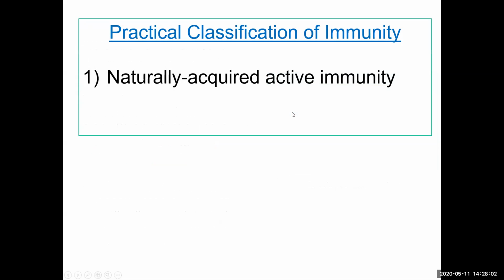So let's talk about some classifications of immunity. Naturally acquired active immunity. This is what happens when you get an infection from, again, inhaling a virus that somebody sneezed into the room air that you walked into. This is the cut you got that introduced the virus or the bacterium into your bloodstream, and you got an infection as a result of that.